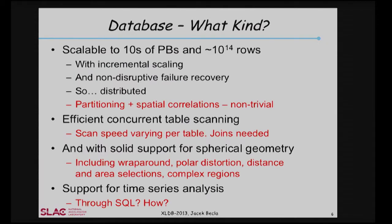So what kind of database are we talking about? So as I said earlier, we are talking about the tens of petabyte scale, scaling to hundreds of trillions of rows. It needs to incrementally scale because we will keep adding data as we collect more. Obviously, we need fault recovery, so it better be distributed. But just one small observation. Notice that we have spatial correlations, so you can't divide the sky into chunks and just distribute them randomly because you're looking for neighbors, and if you're near the edge, the neighbor can be on the other side in the other partition, so you have to take care of this. So that actually complicates things.